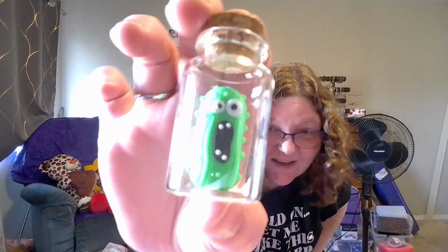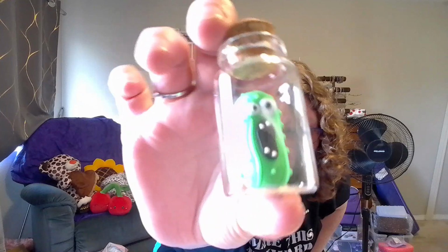This is something for my husband's brother. It's a screaming pickle in a jar. The light's reflecting off of it pretty badly. But when I realized he was going to be here for Easter, I'm like, oh, I gotta get him something. It says, positive pig. I may be a tiny pig, but I believe in you. Go do your thing.